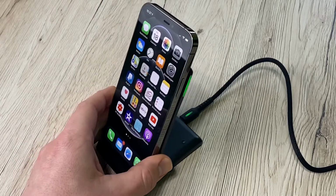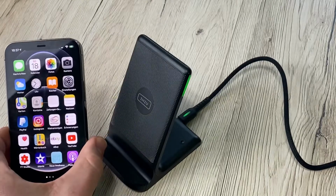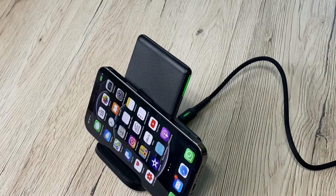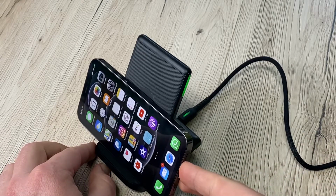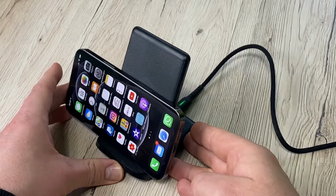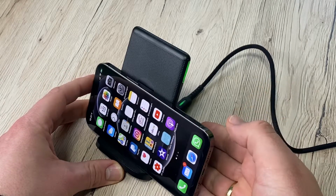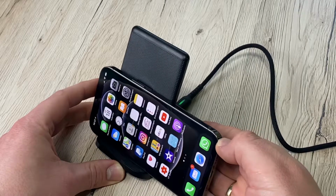INIU is a leading innovator in mobile power and accessories. They are continually striving to create the best possible mobile experience and empower the digital life for people all around the world. At INIU, they use only the highest quality materials. And that's right, it feels really reliable if you touch it, and the smart things on it are really awesome.